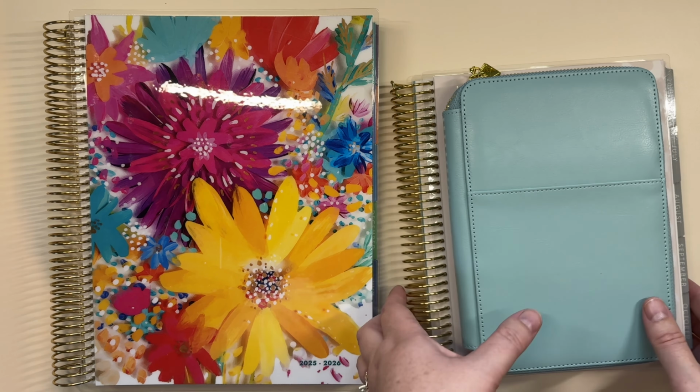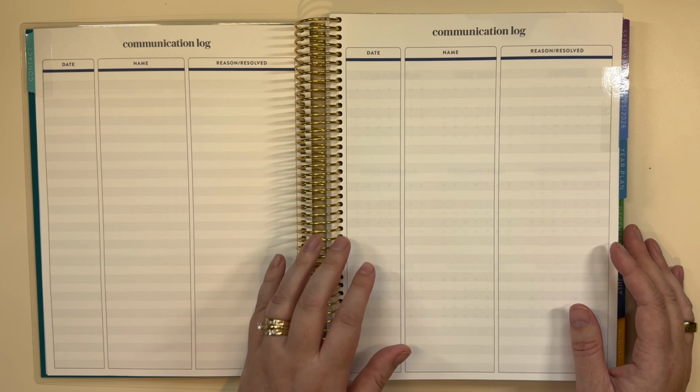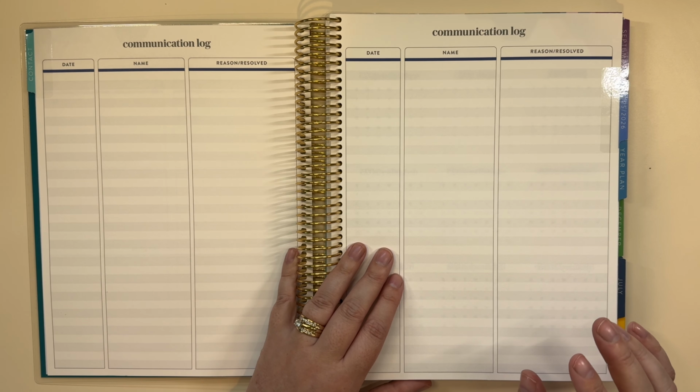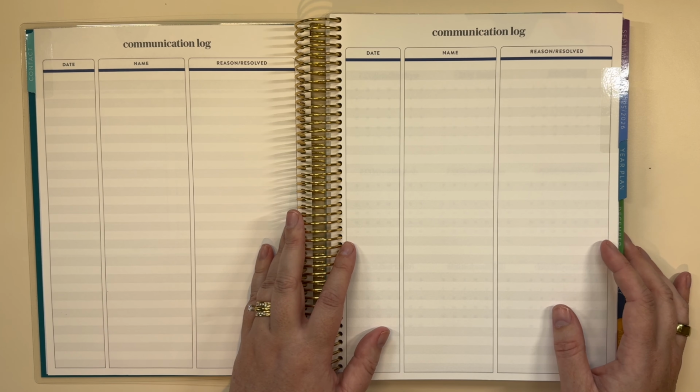You have the about me, name, school year, email, phone, and address, classroom resources, professional development, events and volunteers, and just kind of open boxes that come in really handy. A communication log. These are ones that I really utilized when I was in the classroom.